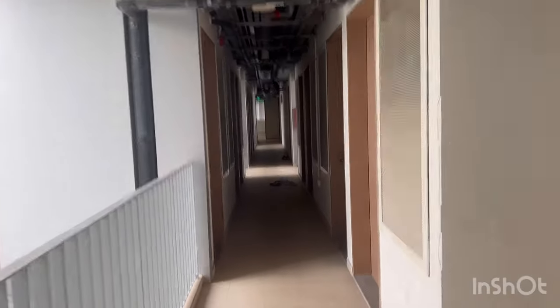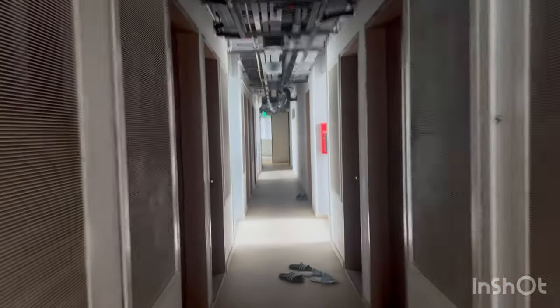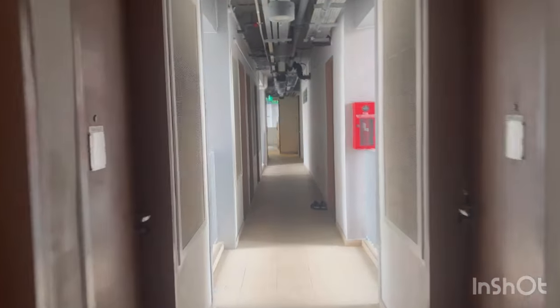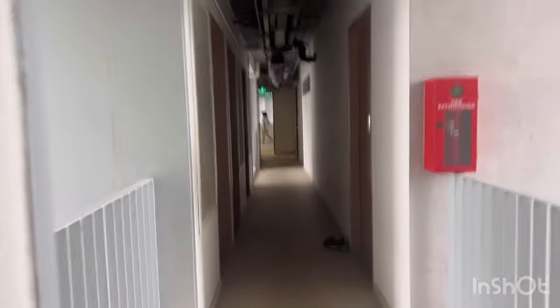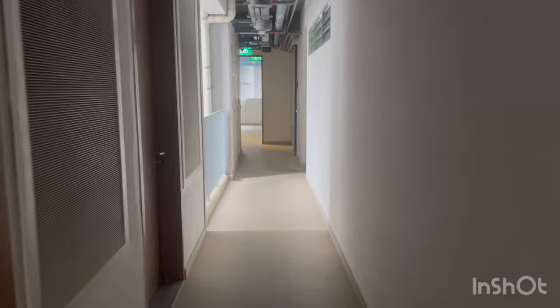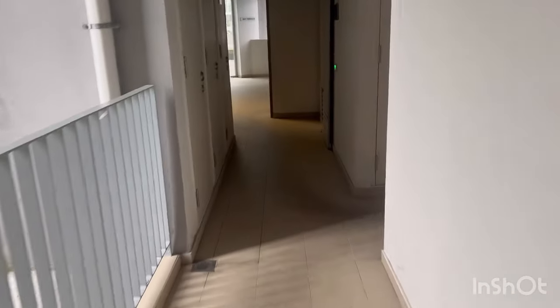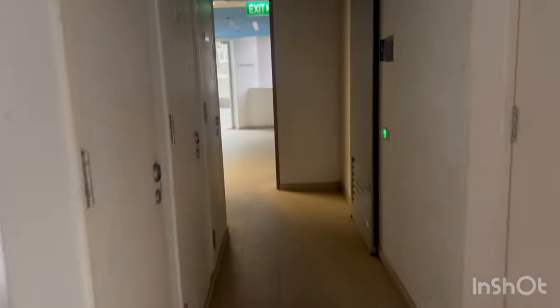The other way has the bathrooms. There is also the balcony, as well as the pantry or a washer dryer room. Each floor alternates whether you have a washer and a dryer or a pantry for cooking.